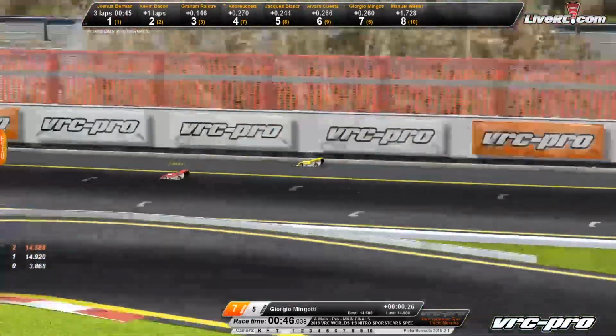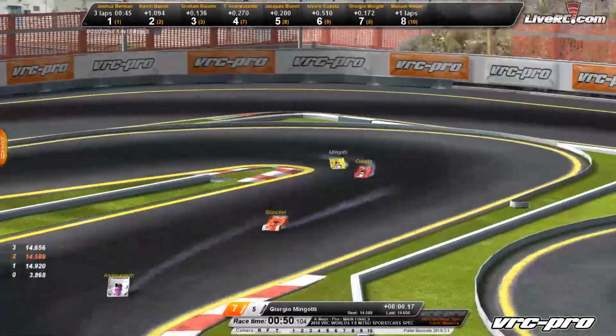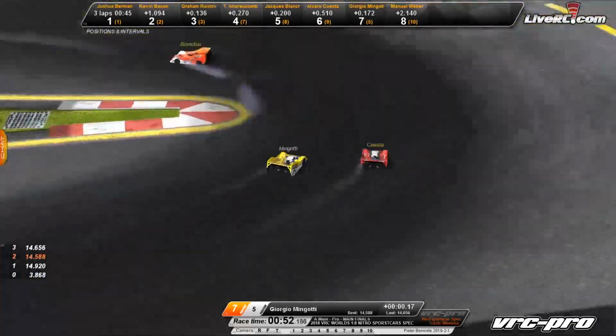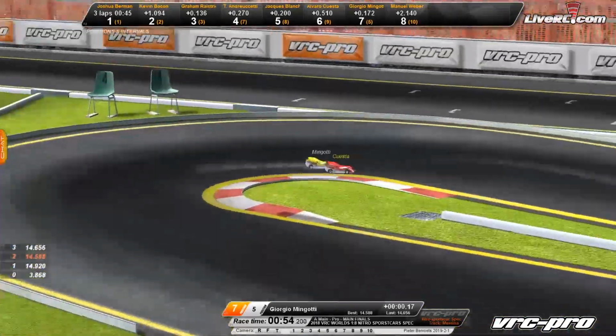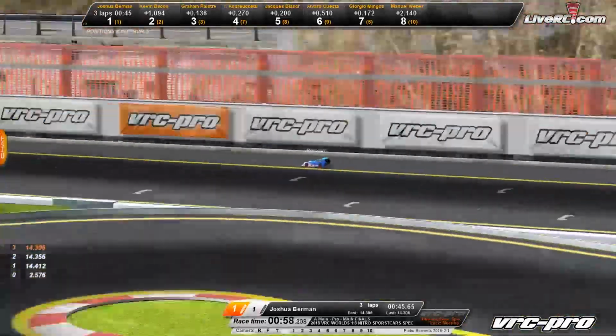Here's a good battle. Oh, Mingatti bumping that outside wall. Just now going to jump up there. I believe that's going to be up into the number 5 spot, if I'm not mistaken. Now, how about 6th spot? As they work their way back around, Mingatti trying to take it right back from him. Back to the front now.